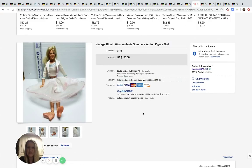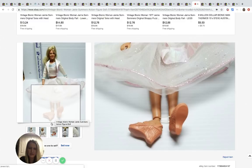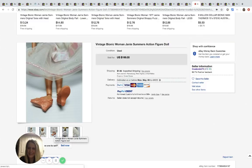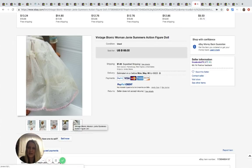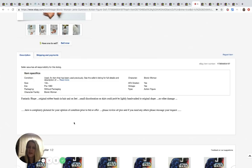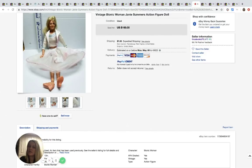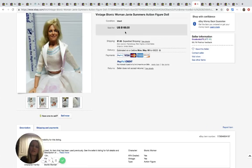All right. Vintage Bionic Woman, Jaime Sommers action figure doll. I don't know what's going on with her foot here, but it looks a little funny. Looks broke. Looks like she has a broken ankle. I think it's just how it's sitting, but it looks funny. So let's see. Original rubber bands and hair and feet, small discoloration on skirt. I've never even heard of this doll. Let's zoom in on her. Okay, there she is. $10 Facebook Marketplace, and it sold for $80, best offer plus shipping. That is a good BOLO, guys.